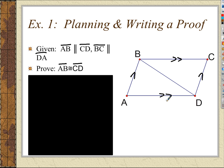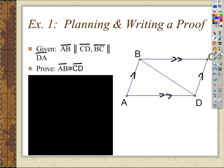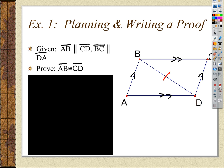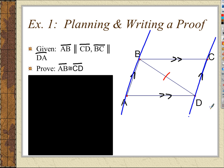Not as easy. I don't have any congruence marks to start with, but I could get 3 pretty quickly, couldn't I? Well, where's the free one, essentially? BD. Yeah, they share side BD, right? So I know that BD is congruent to itself by what property? Reflexive property. Good. I could do alternate interior, couldn't I? If I extend side BA like this, side AB and side CD, and here's my transversal, well then there's my parallel lines and a transversal, right?